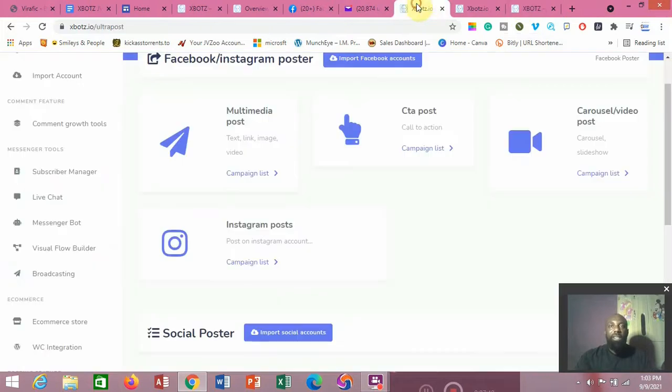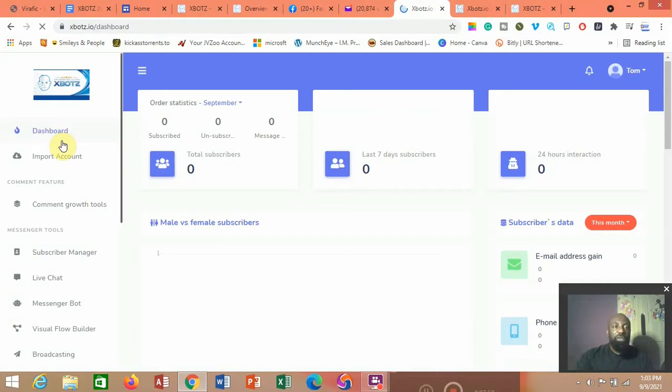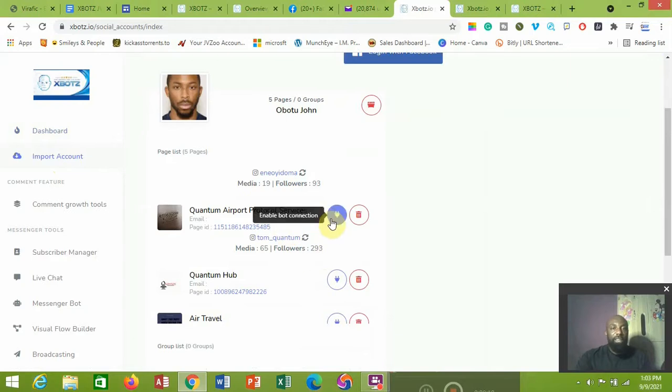Okay, let's get to the members area of Xbotz. Now this is the members area, and this is the dashboard. First and foremost, what you need to do when you get to the members area is import your Facebook account. It could be your secondary Facebook account, but for me, I imported my Facebook account here. When you import your Facebook account, you then connect your Instagram account also. For some, your Facebook is integrated with your Instagram account already, so everything comes in uniformly.